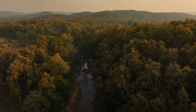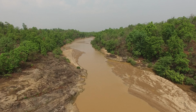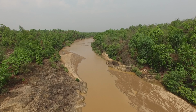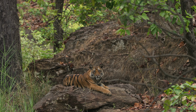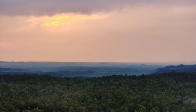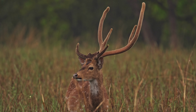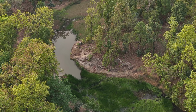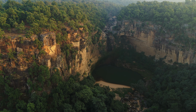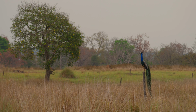12 rivers. Over 30 tigers. More than 4 lakh acres of forest, grassland and perennial streams. Sanjay Tiger Reserve has it all. Except something that was found here earlier has been lost.